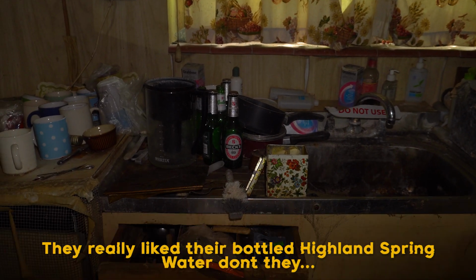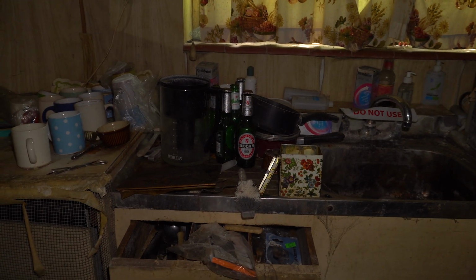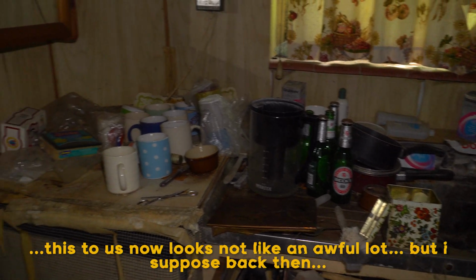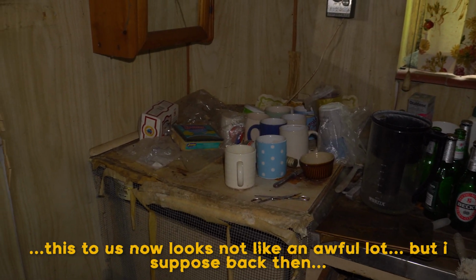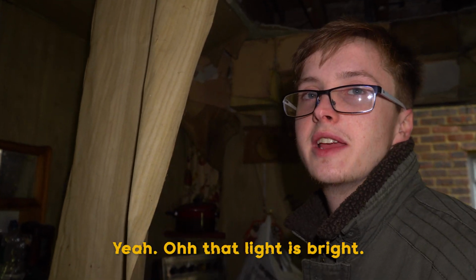It's really like their bottled Highland Spring. Yeah, well, I suppose you're this rich. This is like old money, isn't it? You'd better afford it. Well, yeah, very true. This to us now looks not like an awful lot, but I suppose back then. This is the thing. It's a capitalist empire, isn't it? Basically, so eventually you can afford what the rich could. Exactly. Yeah, that light is bright.